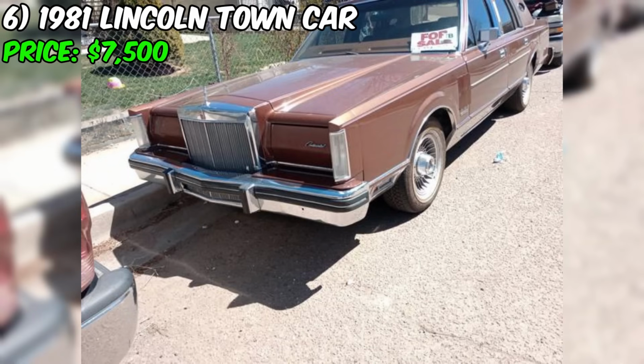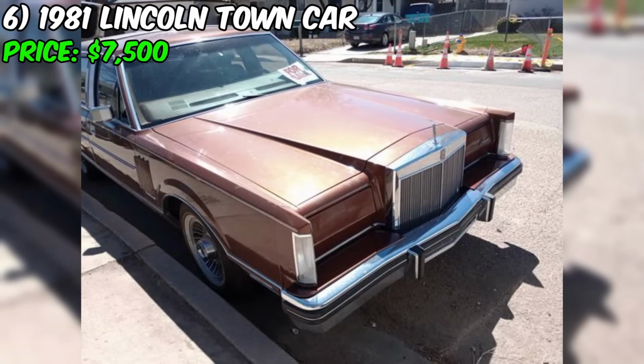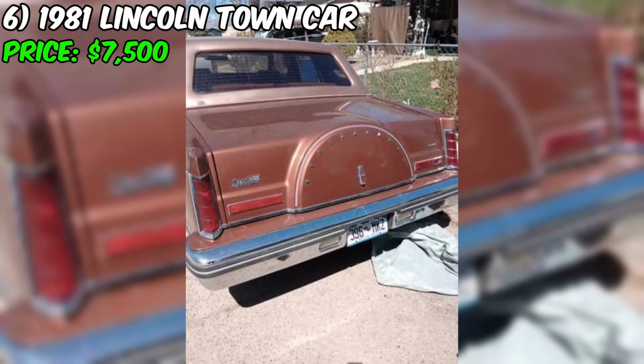So there you have it, folks. A closer look at this amazing 1981 Lincoln Town Car. With its excellent condition, classic styling, and impressive features, this car is a true gem. If you're in the market for a vintage luxury car, this one is definitely worth considering. Just remember to give the seller a call if you're interested. No emails or texts, please.